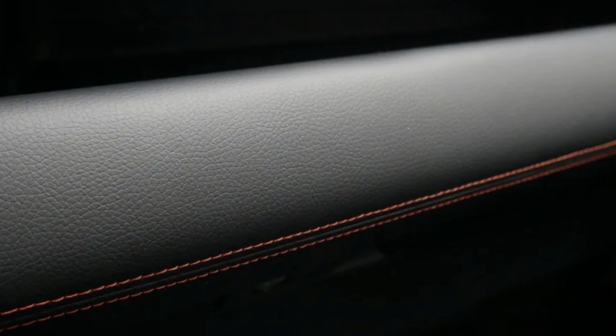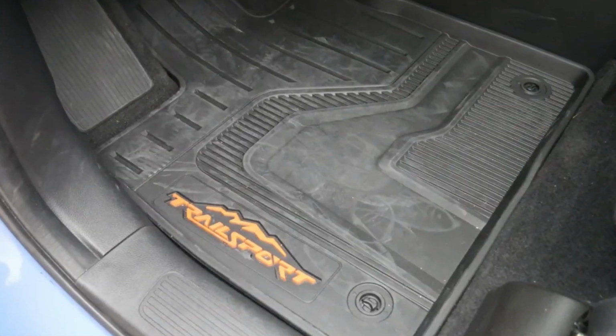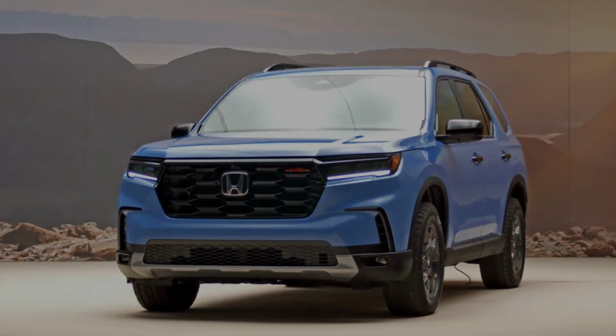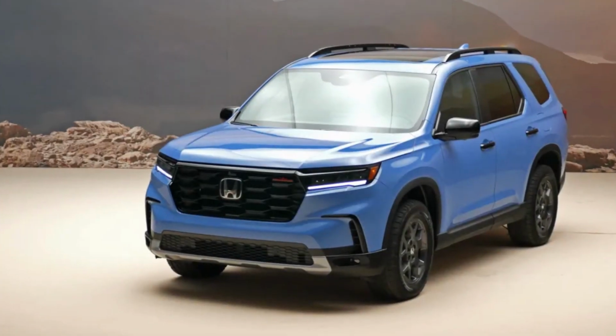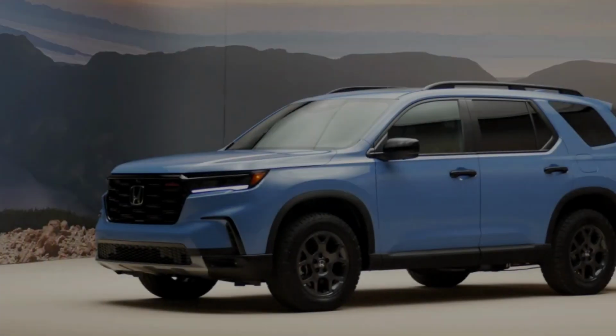But here's the even bigger part, that middle seat can actually be stored inside the Pilot behind the 3rd row and under the cargo floor. There's a strap and tie-down points included as well. It's not exactly light or easy to pull the seat out, but the fact that it's possible is really impressive.